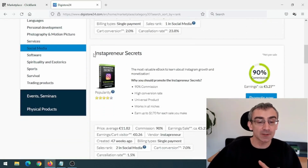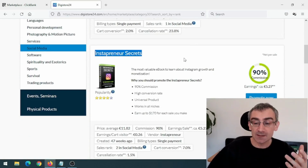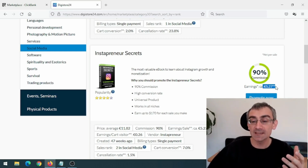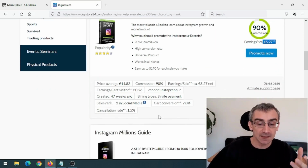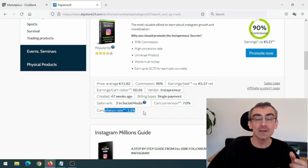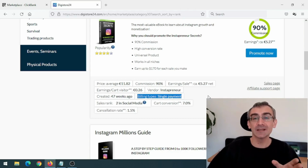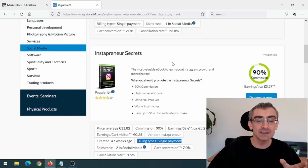For example, this product here, Entrepreneur Secrets. Okay, I can make €5.27 per sale. You can see here, cancellation rate is only 1.5%, which is really good. And they have 4.2 stars on rating. That is a good rating, but they have billing type single payment, so they don't have recurring commission, but that is okay, and they have a decent sales page. So let's say I wish to promote this product here, Entrepreneur Secrets.